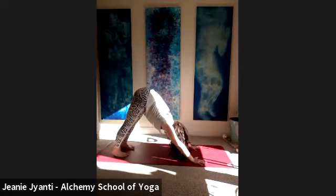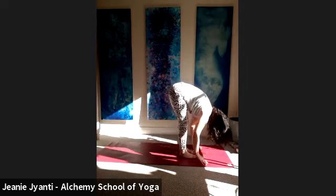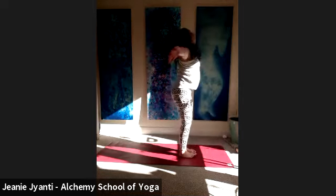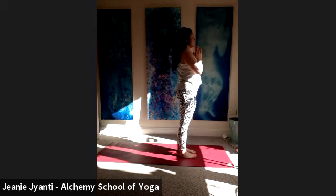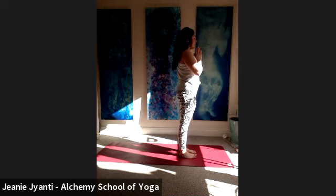Gorgeous. Exhale, look forward. Let's step or walk to the front of our mat. Head hangs down. Inhale, come all the way up. Lift, lengthen. Exhale, hands to heart center. Just allow your energy to settle in. Feel the hips, the legs. We've activated our earth element, our Muladhara, our root, our water element, our Swadhisthana.